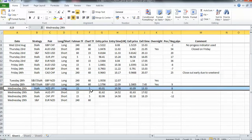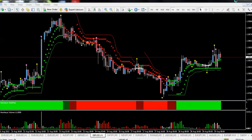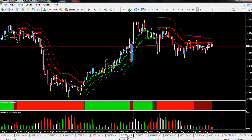We then had a signal on the 15-minute fat man, which was the Kiwi long this time against the Japanese yen. Let me show you where that came from. That was here. Can you see my arrow? This is the Kiwi at the bottom. This was earlier this morning, and this is the Kiwi coming up, with the Japanese yen heading south very rapidly. So we're now looking at the Kiwi getting strong versus a weakening Japanese yen. We just wait for that to kick in, and that's what happened here.